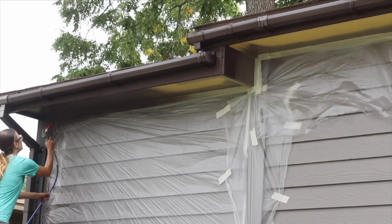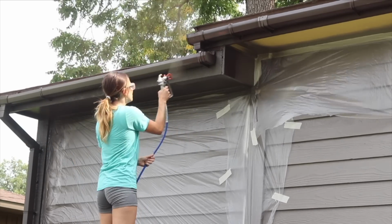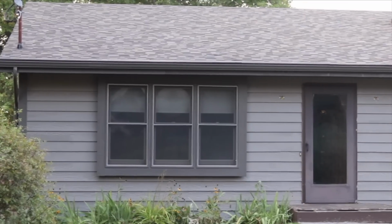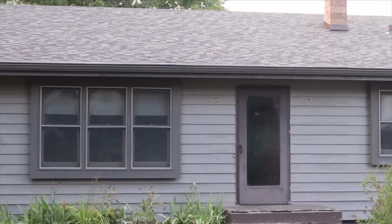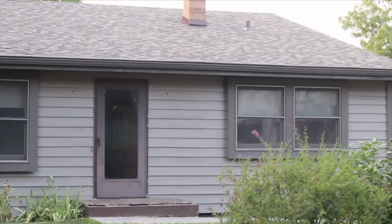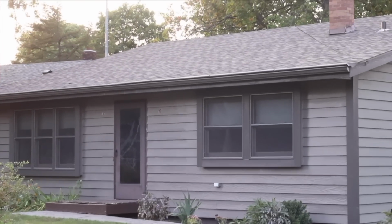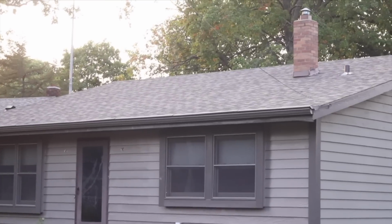My paint was the marquee line from Behr, so it can adhere to metal, wood, etc. I was really pleased with the opacity as well. I only needed to do 1 coat. The siding color is smoky trout, and the trim work is the color peppery. The new paint color looks so much better than the yellow, but the front entrance still needs a lot of love.